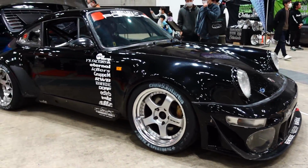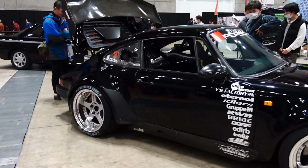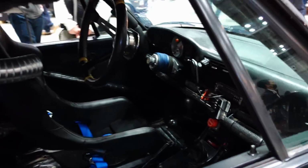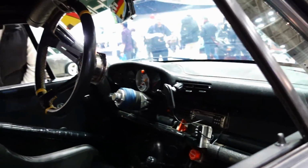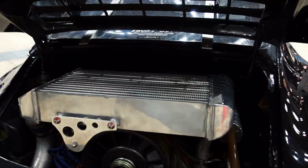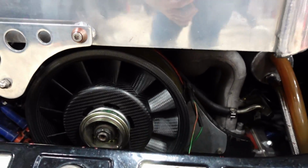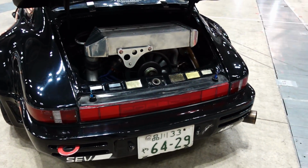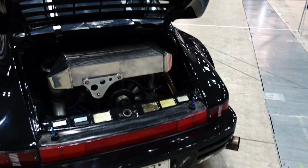But the RWB SSR SP1s, proper race car. Gutted interior, cage and all of that. Intercooler. Look at this carbon fan. That's really neat. Man, impressed with this. And then the original license plates on it. Holy cow.